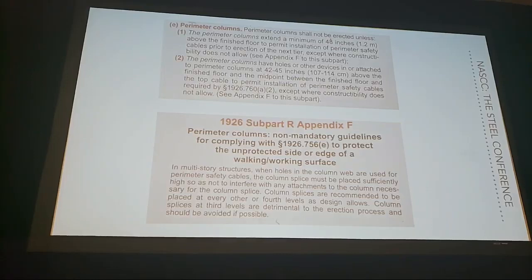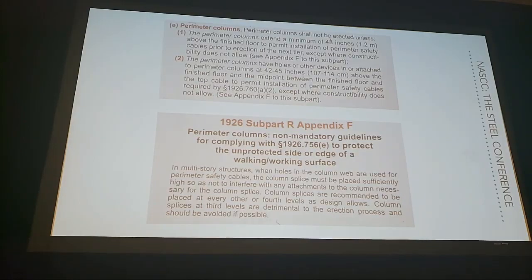Now, design engineers aren't gonna show you that 9 times out of 10. They're worried about connection design, the finished product. Our job is to get it up there and erect it and get it to that point where it's finished. And that's why it's so important for detailers to understand that.